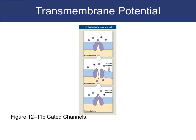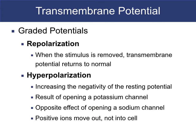Finally, here's the mechanical ones I was showing you. They're closed because this membrane here, this skin or whatever it is, is not under tension, but then when you stretch it due to applied pressure, you push down on it, stretch them apart, it opens the gates, in come the chemicals, changes, and sends off the messages. Once the stimulus is gone, everything comes back to normal.